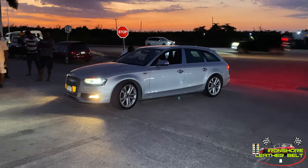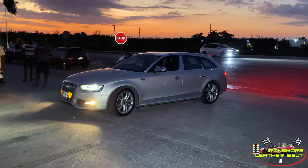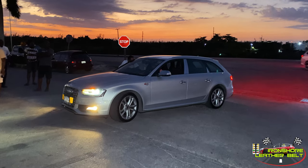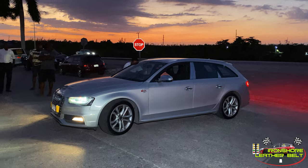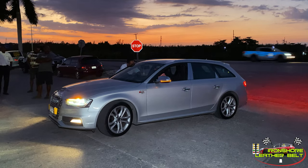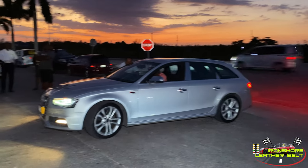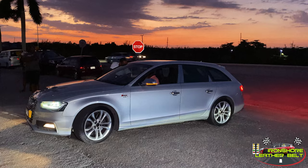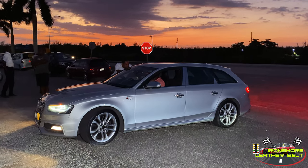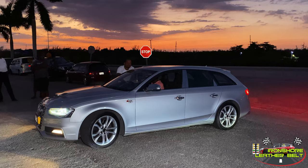The machine is still at the starting line waiting for a run. It's 45 minutes still waiting for a run. I just understood from a spectator that there are some cars coming out of Ocho Rios down here to race. I cannot confirm or deny, but let's wait and see. If that is so, then it should be a good showdown later.